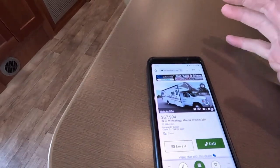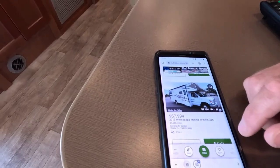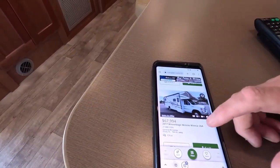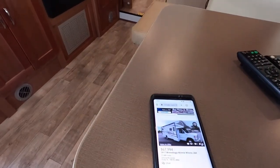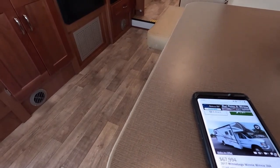They're going to add fees. They're going to add upsells. That can add several thousand dollars, $5,000, $6,000, $7,000, $8,000, $10,000, $12,000 more to that price. So just because you see it, there's a big difference between the advertised price and the out the door price. This is what makes us different from most other dealers out there. We have no fees, we have no upsells.